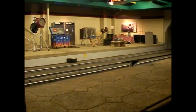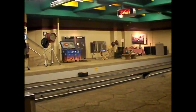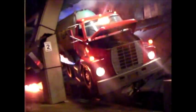Don't worry, folks. We get these little tremors sometimes. It's California, after all. Hang on now, back there. Oh, thank goodness that's not a real truck, but it is real fire. Look out back there.